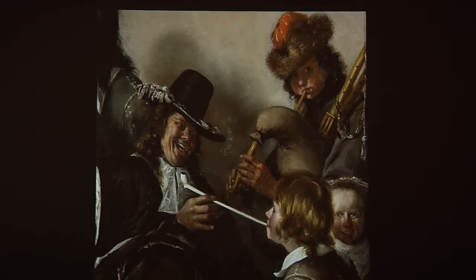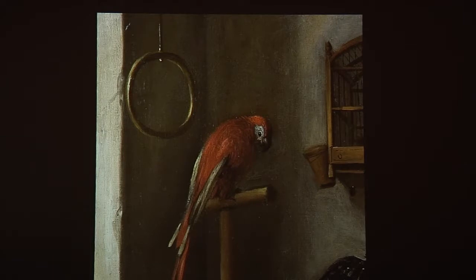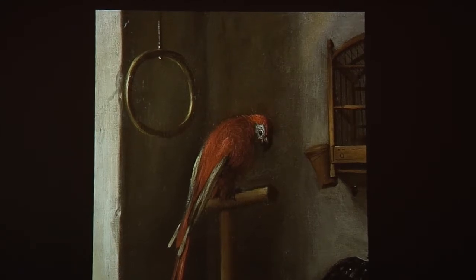The older boy behind them is playing the bagpipes, also a pun to the word pipe. This instrument had many bad connotations, such as laziness. At the left sits a parrot, a bird well known for its abilities to imitate, so also to copy bad behavior.